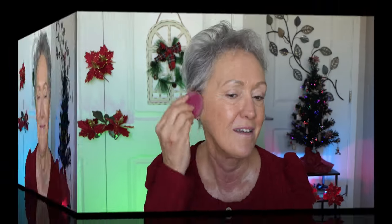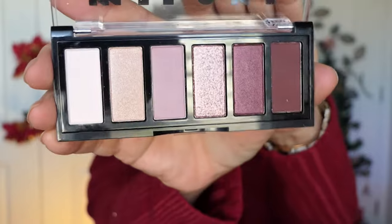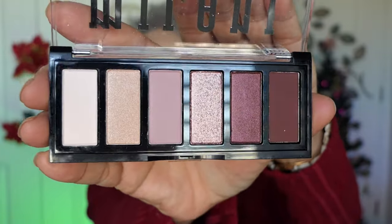I love that word. Next, I have this Milani palette that I think is very Christmassy. And this is called the Wind Down. Look how pretty. Aren't they beauteous? Okay, so I'm going to start with that. And the colors I'm choosing for my lid, I'm going to start with this color here. I don't know what the color's called.